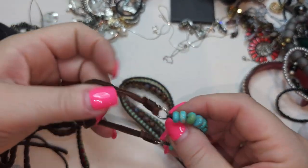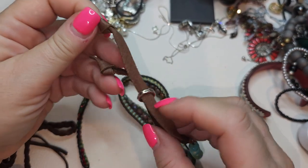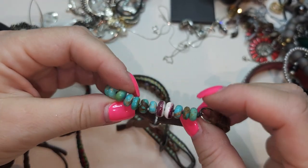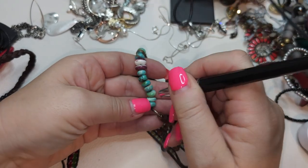Now we have a pull bracelet. Right here we have leather, brown leather. This might be silver, we'll need to test it, the pull circle. And right here we might have turquoise.